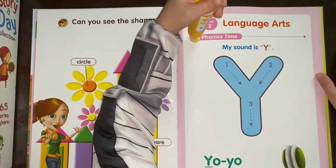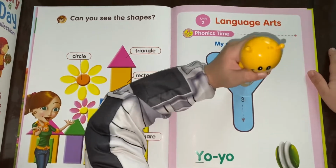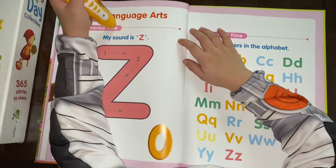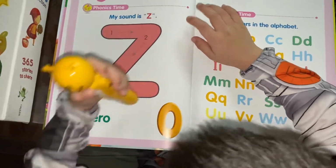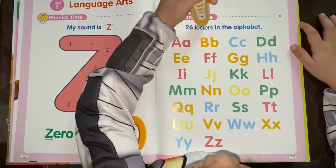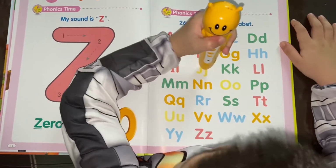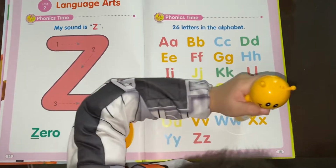Unit 2, language arts. Phonics time. My sound is Y. Yo-yo. Unit 2, language arts. Phonics time. My sound is Z. Zero. Phonics time. 26 letters in the alphabet. A, B, C, D, E, F, G, H, I, J, K, L, M, N, O, P, Q, R, S, T, U, V, W, X, Y, Z.